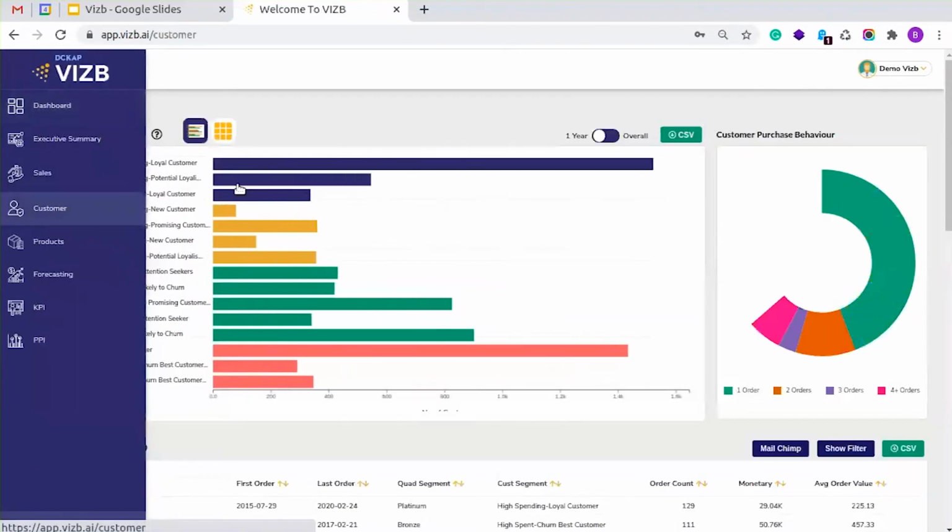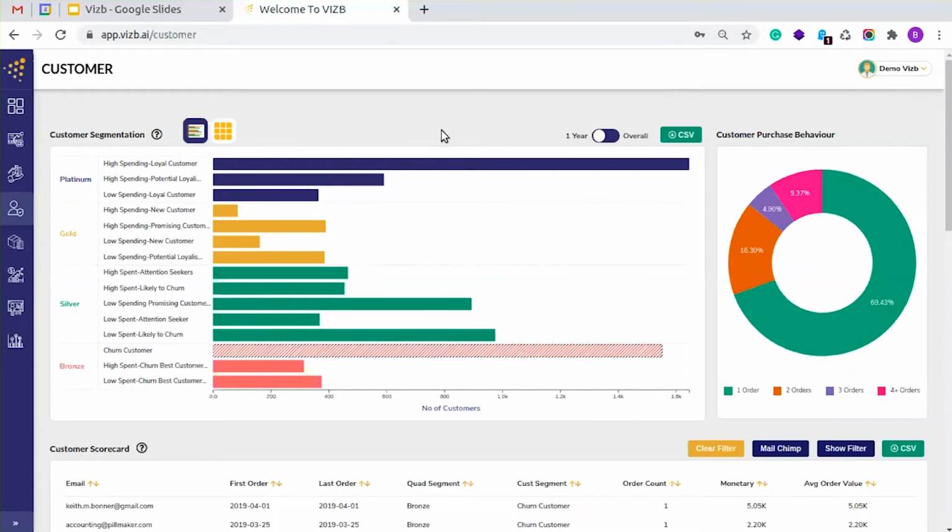Now let's move on to customers. As you're running an e-commerce business, right? You have a lot of customers and all the customers are not the same. So that's where vizB comes into play.